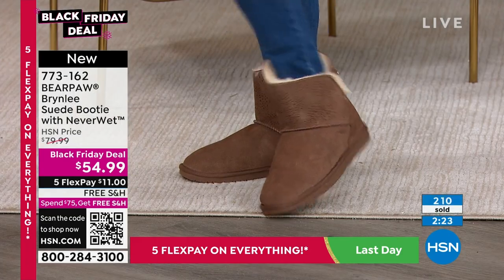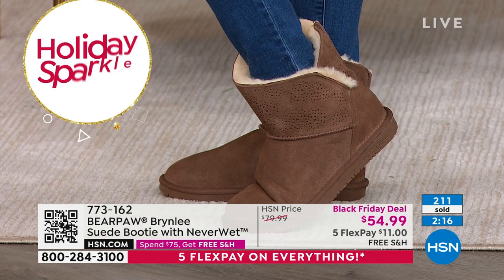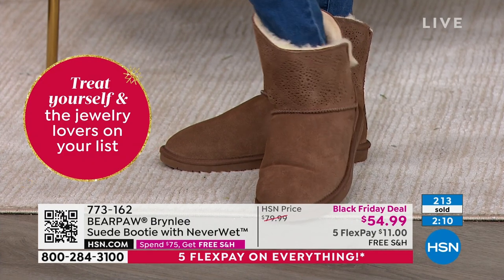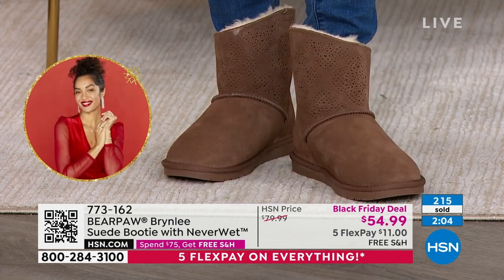We want to keep you nice and warm and comfy and cozy. And then Tom Romeo, he's the brain behind the brand. In 2001, he said, I'm going to take that suede boot that's already out there and I am gonna do it better. I'm gonna make it cuter. I'm gonna put Never Wet on it. I'm gonna make it more comfortable. And I am gonna make this boot affordable.